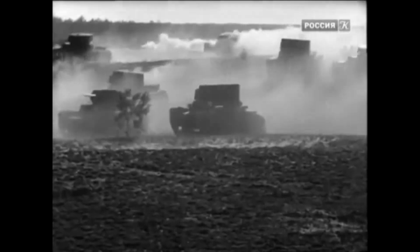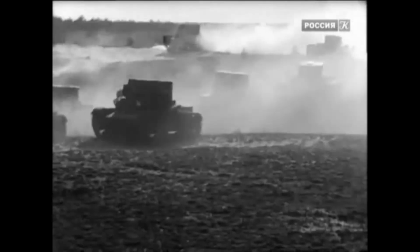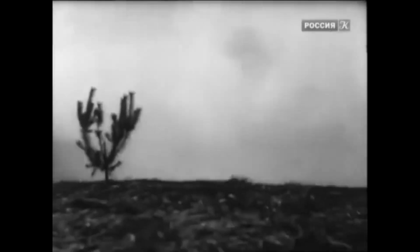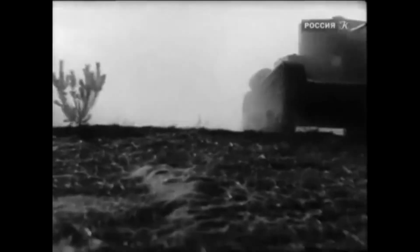The T-26 was the most important tank of the Spanish Civil War and played a significant role during the Battle of Lake Khasan in 1938, as well as in the Winter War 1939-40. Though nearly obsolete by the beginning of World War II, the T-26 was the most numerous tank in the Red Army's armored force during the German invasion of the Soviet Union in 1941.